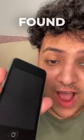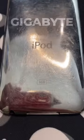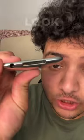Look at what I just found. This is an iPod. I think this is the first iPod with a full screen. There's no back camera. And I don't know if you can see, but it says 8 gigabytes. I gotta find a way to turn this on, but look at what charger it uses.